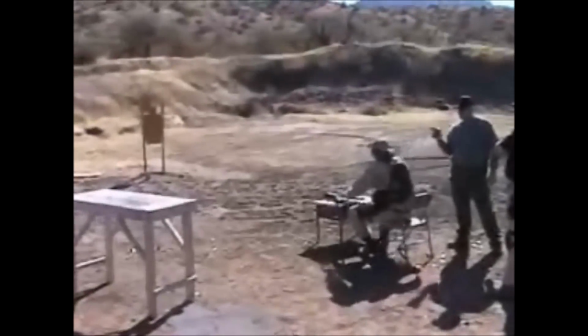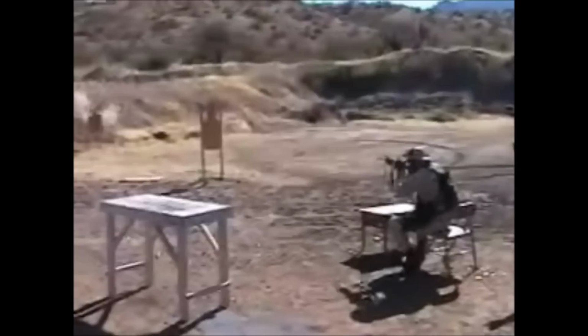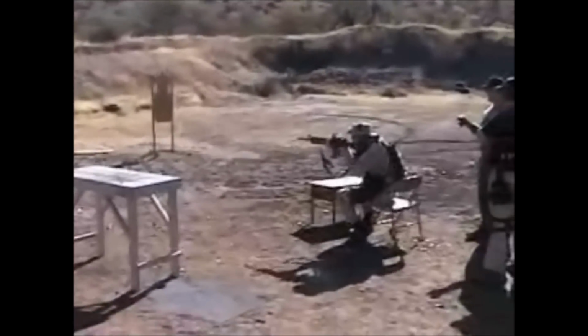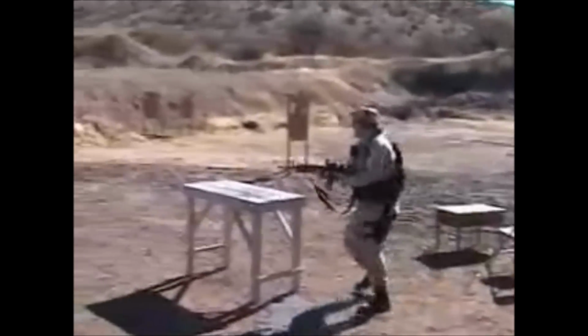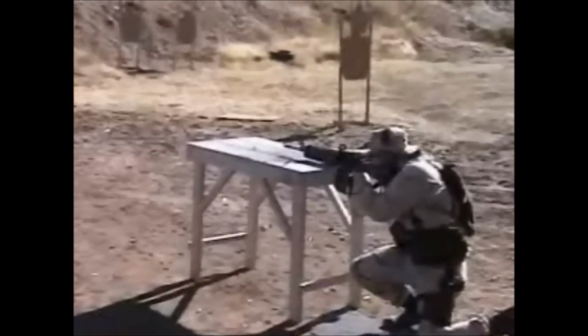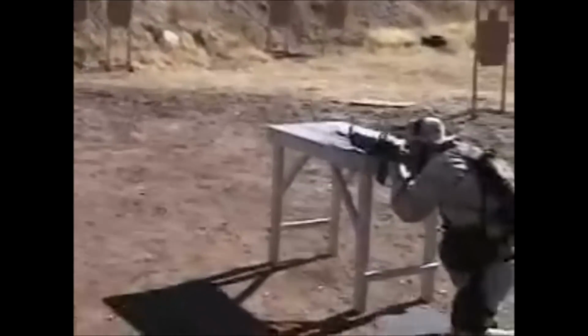The video quality here is quite awful. This is back when we were still recording to digital tapes, then copying that data from the tapes to the computer. HD and digital media in the form we have today did not exist. After engaging the close-range paper on this stage, the shooter has to engage a number of intermediate-range steel to about 200 yards on this bay.